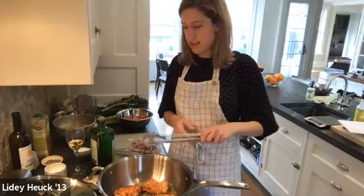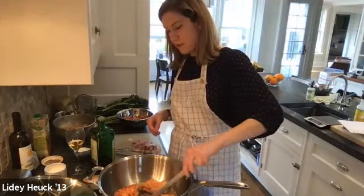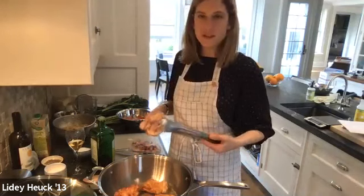So I just cooked these for about 2 minutes on the bottom side. They don't need to be fully cooked. They're going to go in the oven. I just like to get a little bit of color on both sides of the chicken. I think this one's good. See, just enough to get some color.